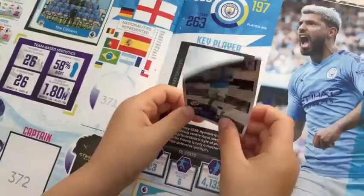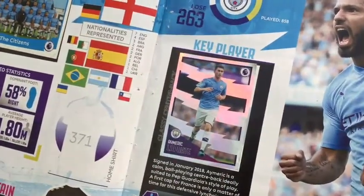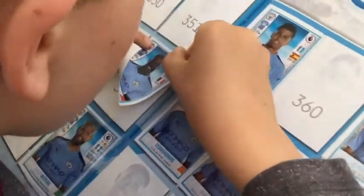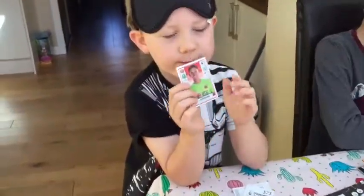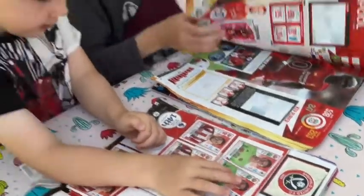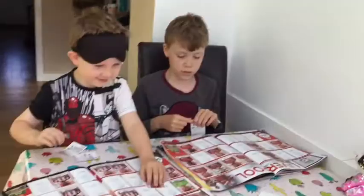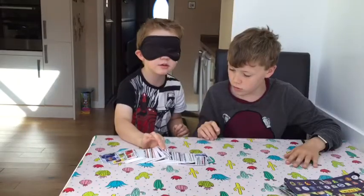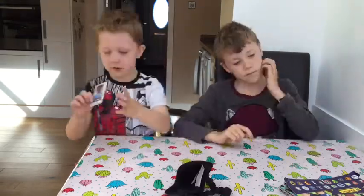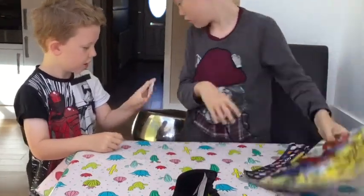The key. Only one more. Half this card sticks down here. I'm going to choose another card. This card. I've got a West Ham player. 600.